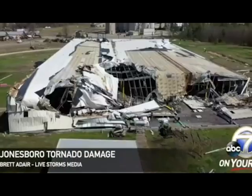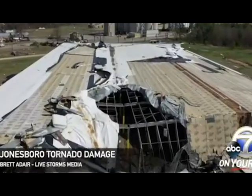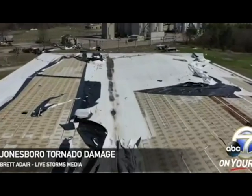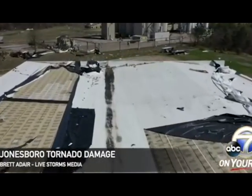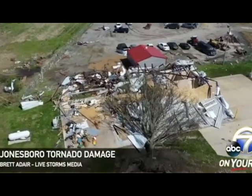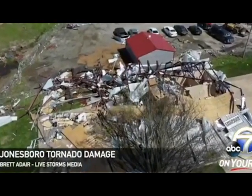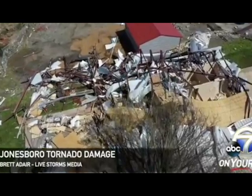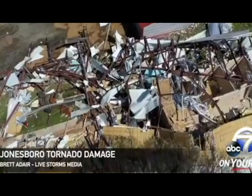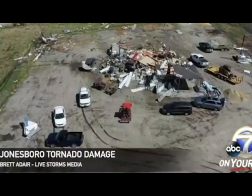Very important too. If you're ever, and again, here's another example of why you don't need to be in a building like this, one that doesn't have many walls. It's a big warehouse, because those roofs can collapse. Again, this is video from Live Storms Media. Just looking at some of these, it's just incredible. There were injuries, but nobody died. And a lot of that went with, it's not F4 damage. This is EF3 damage, winds of 140 miles per hour.